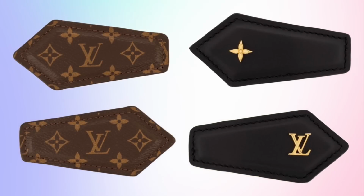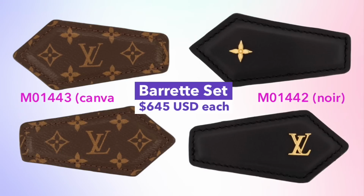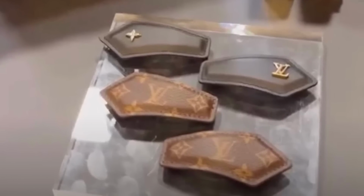I noticed a few other accessories that I thought were pretty overpriced for what you get. One example are these two sets of barrettes. They're priced at $645 each. The canvas set is separate from the black leather set. I've included both of the item IDs here. I think the black set is kind of cute, but the monogram canvas set is way overpriced for what it is. You can see in this photo here, the barrettes do have some heft to them.